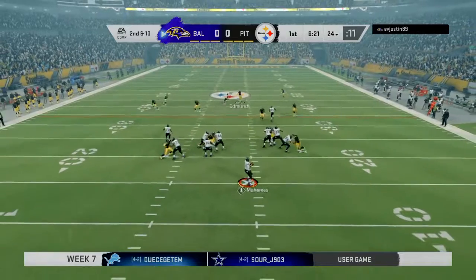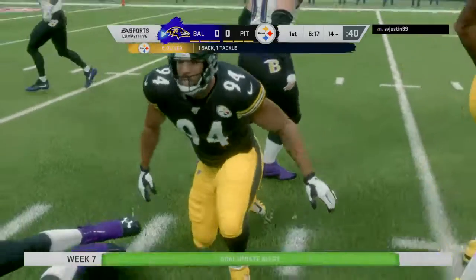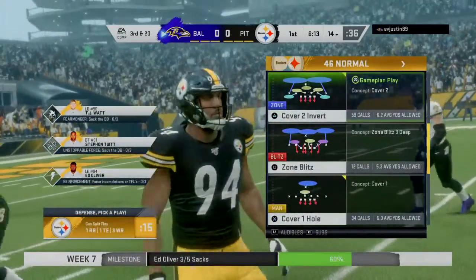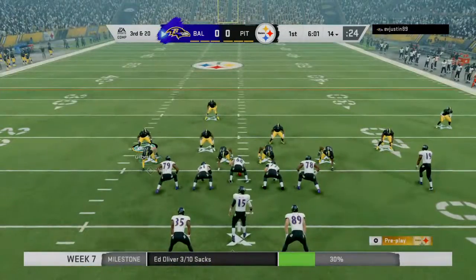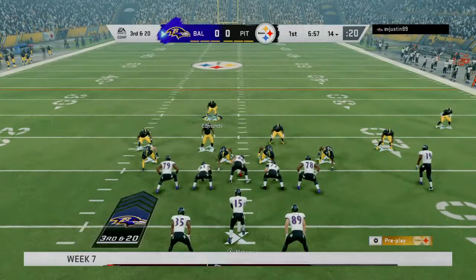Throwing on second down, Mahomes. Nowhere to escape, and he goes down. Ed Oliver. Credit him with a sack as he buries him for a loss of 10. Going to need better protection here. Third and long following the sack from Mahomes and company.